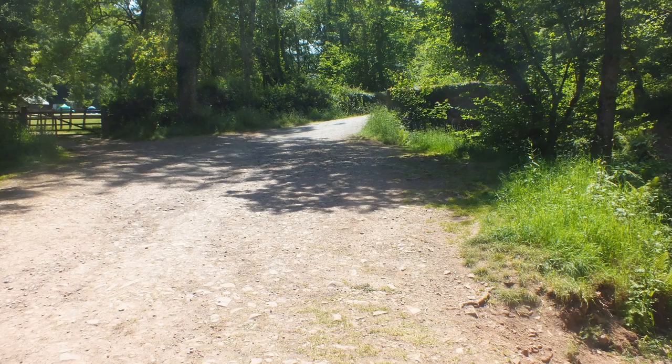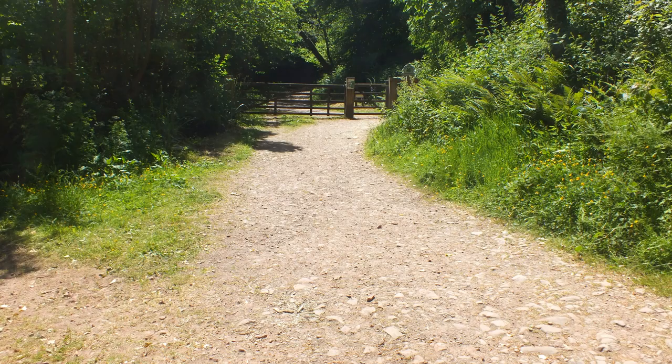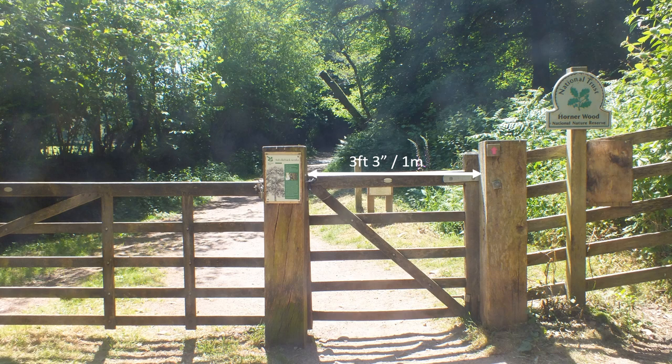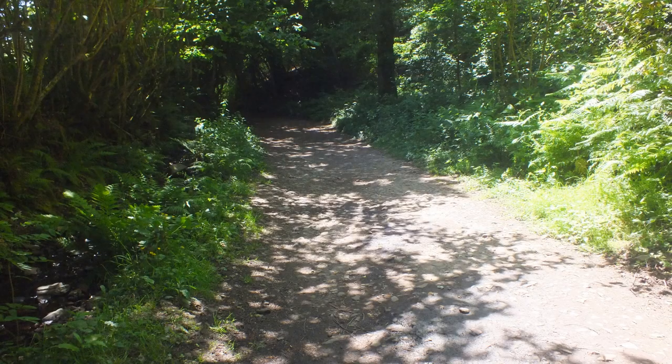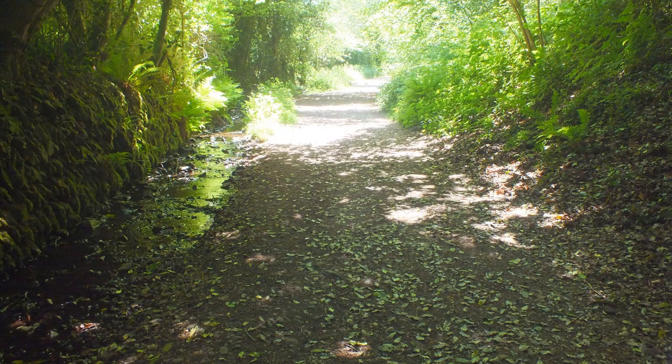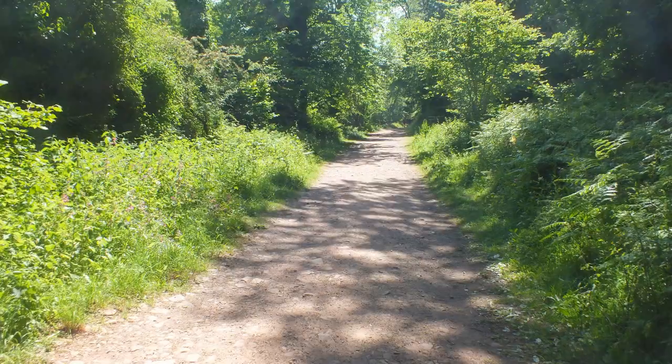This track follows the stream, crossing over a footbridge to take you into Horner Woods. The rest of this video provides you with a virtual tour of the route so you can gauge the suitability of the path for yourself.